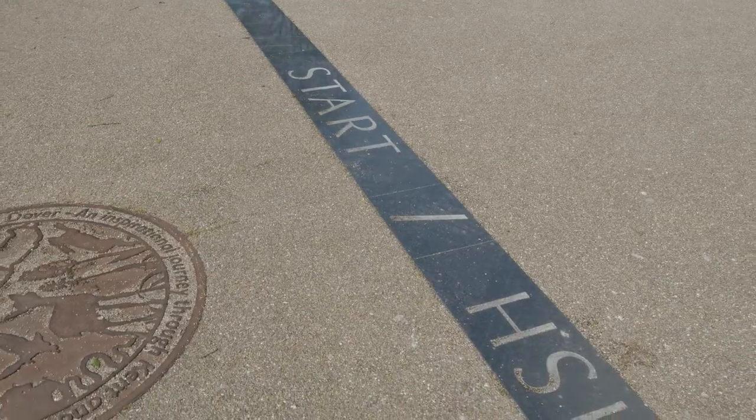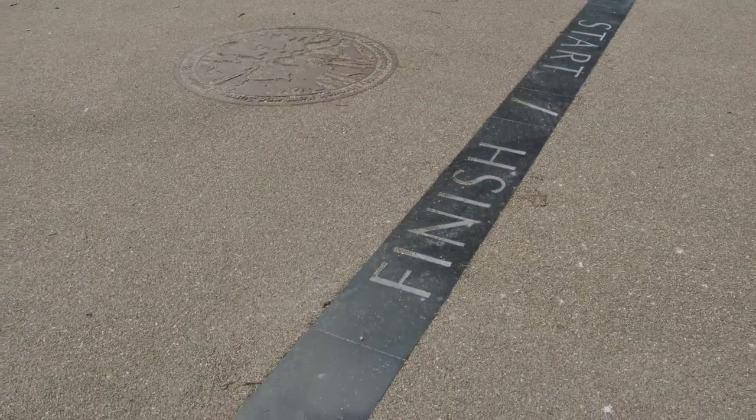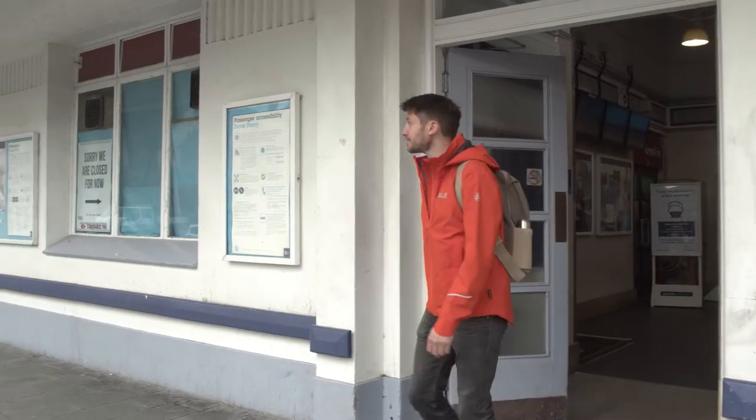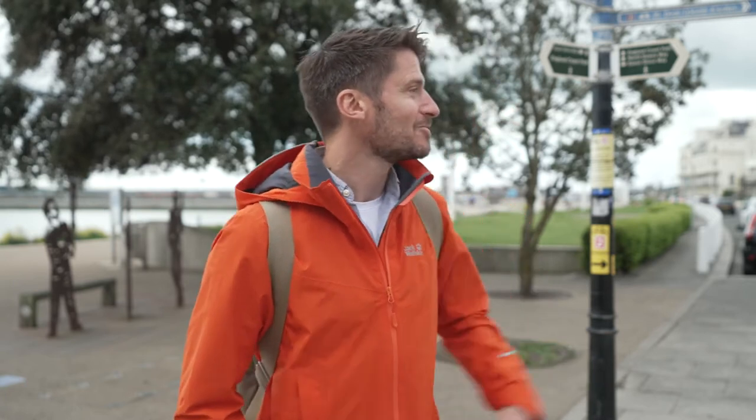To start my trip, I've come to Dover, the place where the North Downs Way National Trail begins. Or finishes, I guess, depends on which way you want to look at it. Now, to get to Kent from London is very easy. It's taken me just over an hour on the train. Now, to tell me a bit more about the trail, what makes it so special, and a bit about the Experience Sustainable Tourism Project, who better to speak to than the North Downs Way National Trail Manager, Pete Morris. I think this is him just now, right on time.